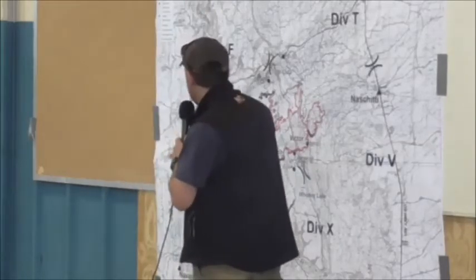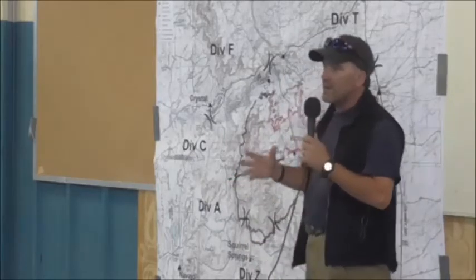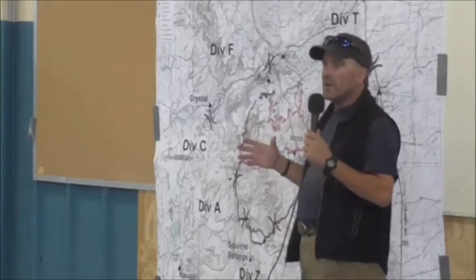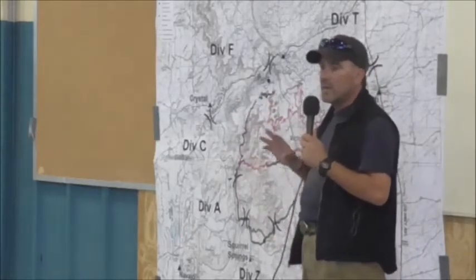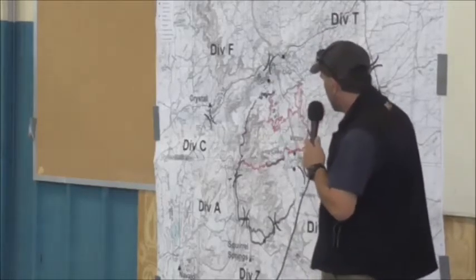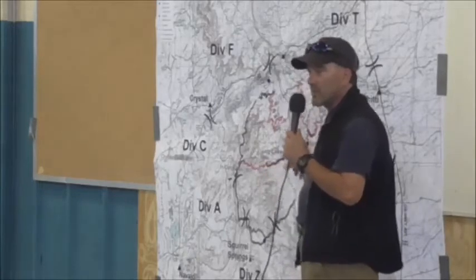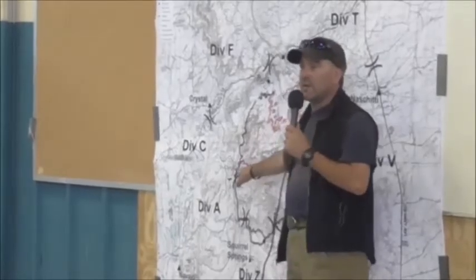So we still have our two helibases, one in Gallup and one at Window Rock. We're trying to consolidate those two, but right now we still have real big helicopters that don't fit too well here in Window Rock. So that's why we have two different helibases set up at this time. Then as Dave mentioned, we did drop some air tankers in this area just to help support the guys on the line. It's precautionary, so they can get in closer to the fire's edge and go direct.